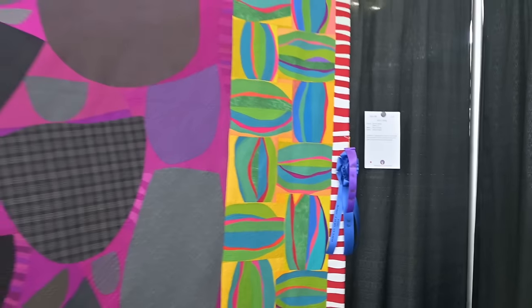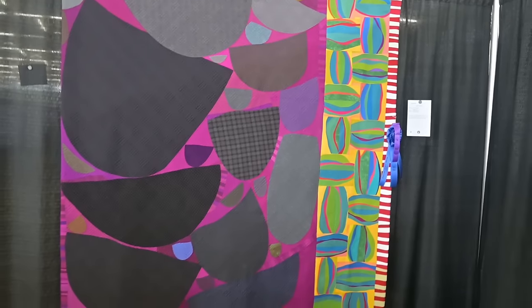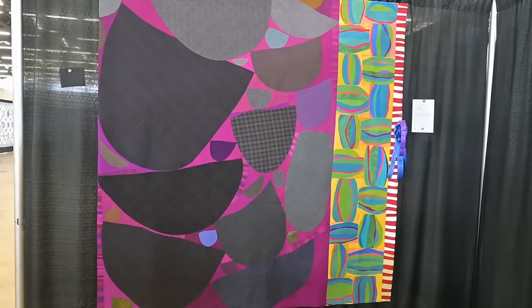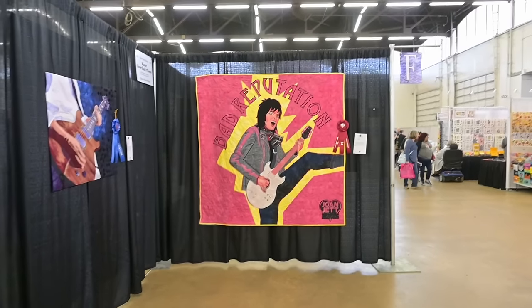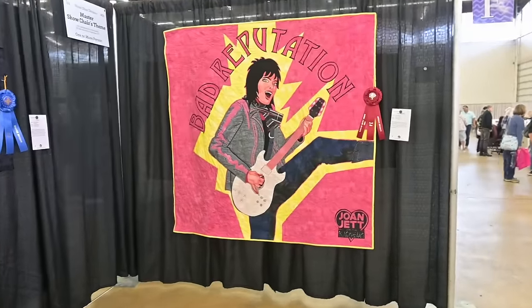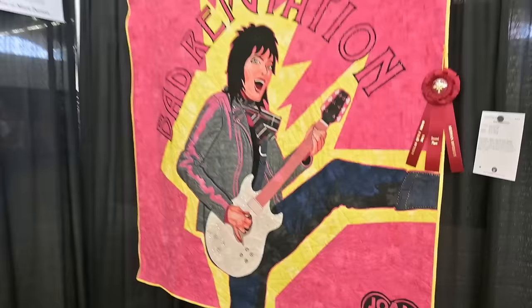Another blue ribbon. It's absolutely stunning. That red and white border down the right-hand side is my favorite feature. Go figure. I love this quilt. I'm a Gen Xer. I love Joan Jett. I love the song. It's been playing in my head for the past hour while we've walked around.